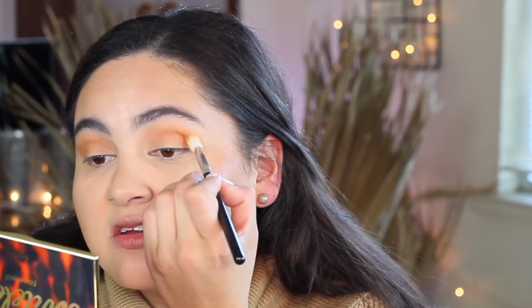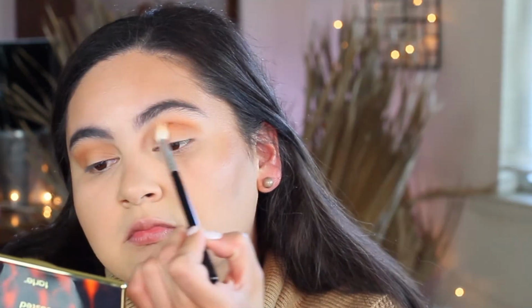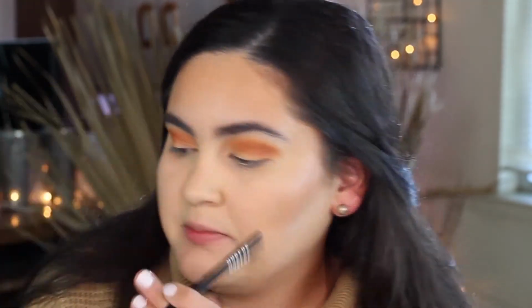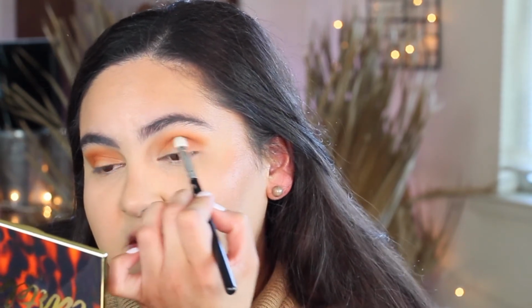And to deepen up a little bit of my crease, I'm going to take the shade Warmth, this really burnt orange shade. Using the same blending brush, I'm going to apply that in the crease, and just really concentrate it on this area of the crease. And then using more of a flat brush, I'm going to take the shade Cozy, which is more like a deep burgundy shade. I'm just going to apply that on my crease just to add a little bit more depth to it.